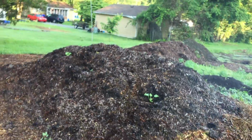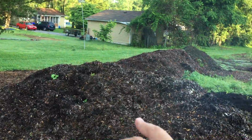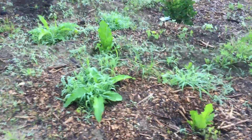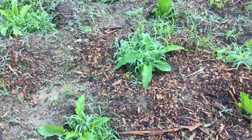This is a hugel mound. I have some squash up in there and a watermelon there. I made a ditch here for the water to run down and get caught over here. I put some horseradish in here and comfrey in here.